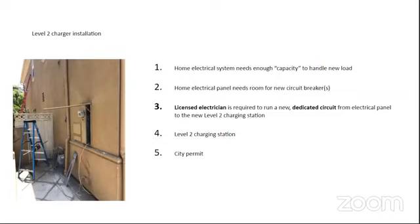Brett will talk in more detail from here as an electrician, but basically you need to make sure, as we'll find out in the process, that your home has enough electrical capacity. Because when you bring that charging to your home for an electric vehicle, it's a pretty good sized load. So you need to have a certified licensed electrician to do the work. They'll run a new circuit breaker.